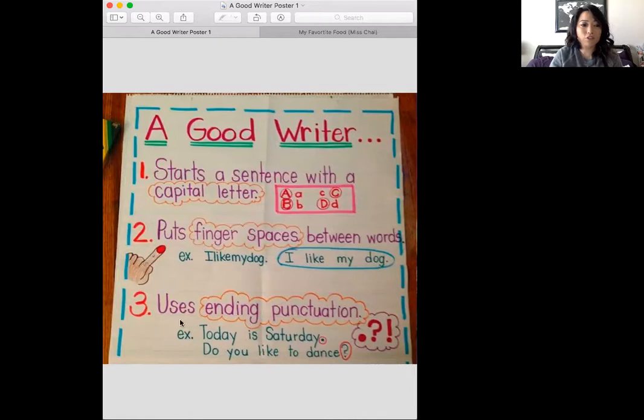The third thing I want you to do when you're writing a sentence, a good writer uses ending punctuation. Do you remember what ending punctuation is? Ending punctuation is what comes at the end of the sentence. If your sentence is a regular sentence and you're just making a statement, then you want to put a period. But if you're asking a question, you want to put a question mark. And if you want to say a sentence with expression or in a happy voice, you want to put an exclamation mark.